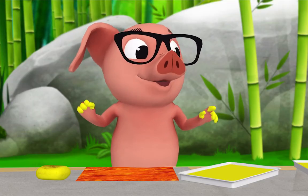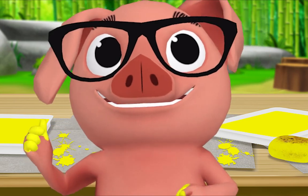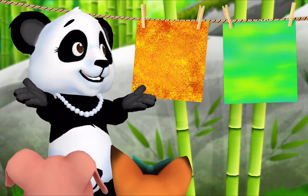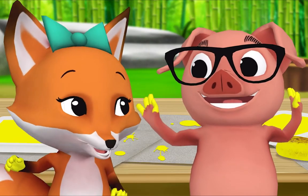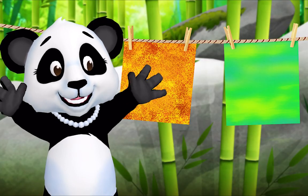I'm done. Me too. Let's hang up your paintings and look at them. What's something that's the same about your paintings? We both painted with sponges. That's right. What else? We both painted with yellow. Yes. And what's something different about your paintings? Mine came out green, and Pig's is orange. And my painting is rough, but Fox's is smooth. That's right. Now, what do we do when we're done painting? We go play. Uh-huh. But first, we clean up. Oh, right. That's right. Let's clean up together. Okay.